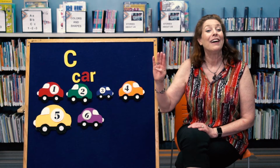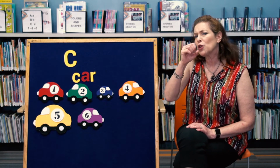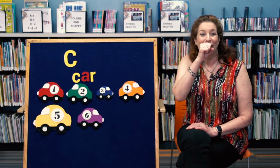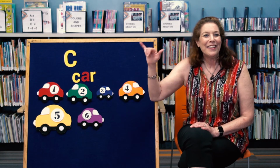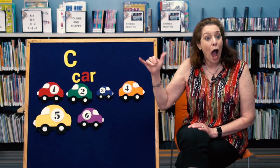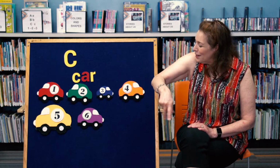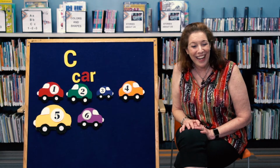Blue, azul. Orange. It's like you're squeezing an orange into your mouth. That's what that's meant to be in sign language. Orange, naranja. Yellow, amarillo. And purple, morado. Purple, morado. Good job, you guys.